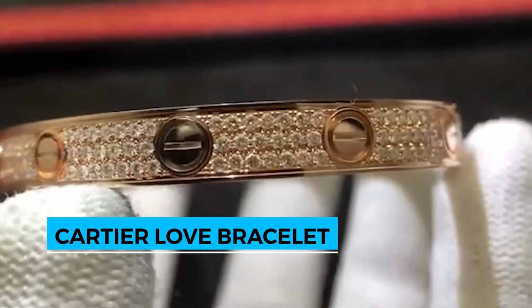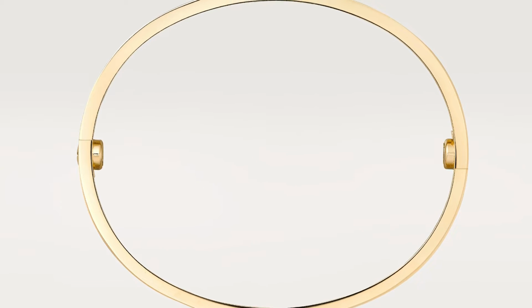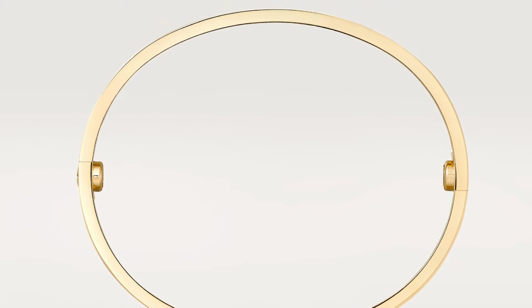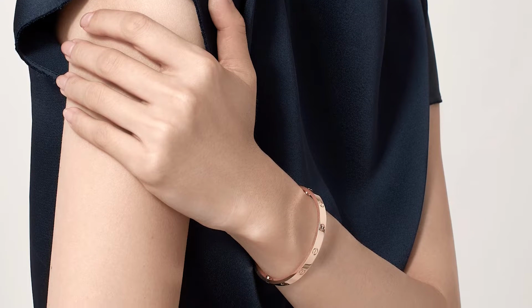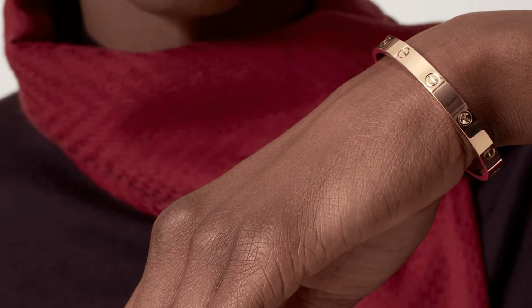Cartier Love Bracelet. This next piece deserves a shout out as the only piece of jewelry to make the list, and it does so due to its amazing quality and absolutely stunning appearance. It also belongs on this list due to its insane price tag that sees people take out a second mortgage to afford this luxurious designer investment piece.